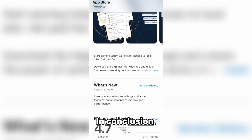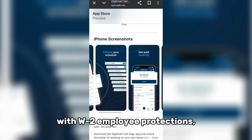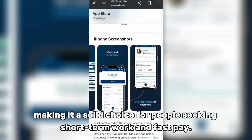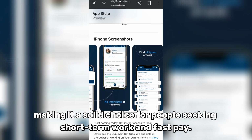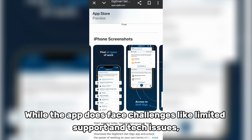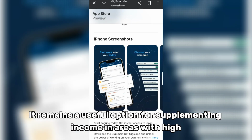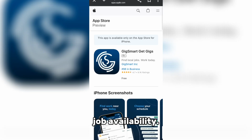In conclusion, Gigsmart stands out for combining gig flexibility with W-2 employee protections, making it a solid choice for people seeking short-term work and fast pay. While the app does face challenges like limited support and tech issues, it remains a useful option for supplementing income in areas with high job availability.